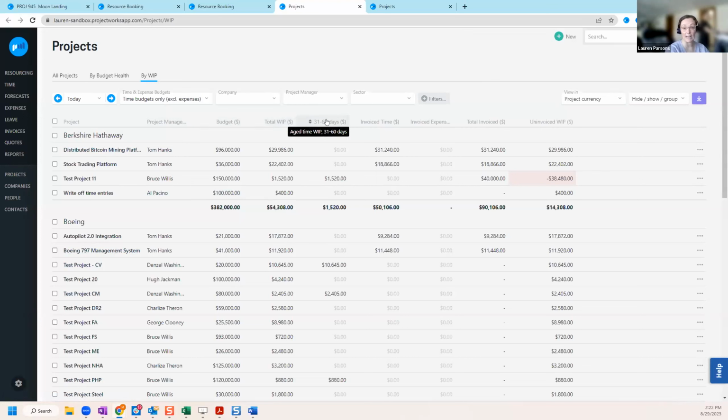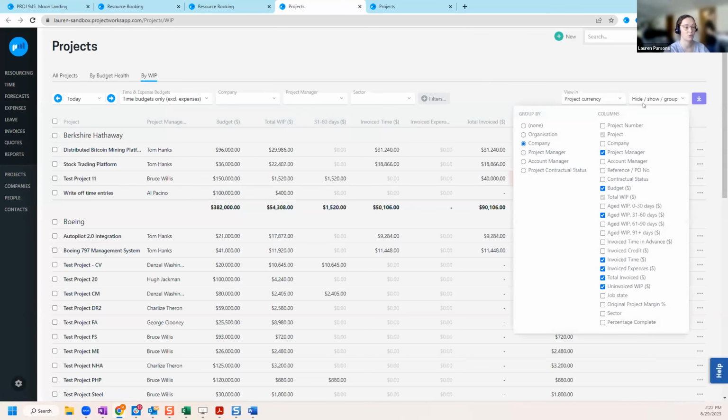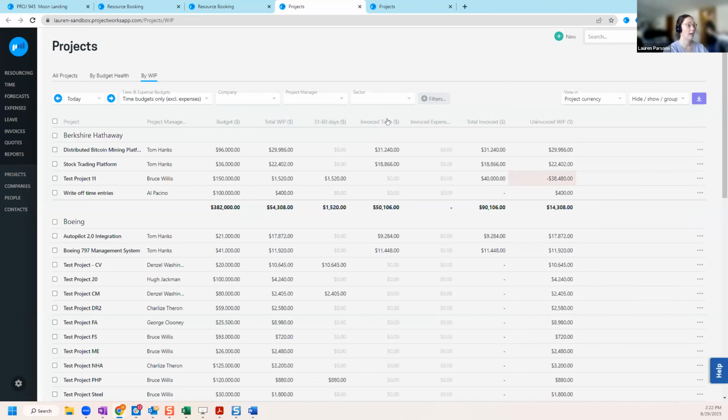I can see any aged WIP. So this is just showing 31 to 60 days. But if I go to this hide show group, I can see there's different options to showing me the aged WIP. I can see the amount of invoiced time on billable work, if I've invoiced any billable expenses, the total invoiced time, and also the uninvoiced WIP amount.